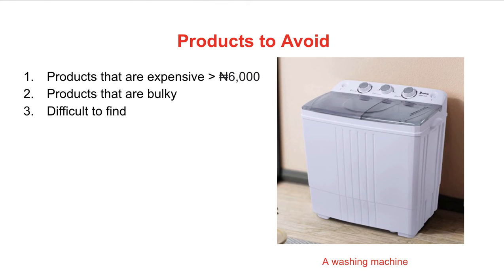So you have to be looking out for these things. Once the product is above 0.5 kg, you want to be careful because the more weighty your product is, the more you will spend for shipping of that product. And the more you spend for shipping, the more you eat into the profit you can potentially make.